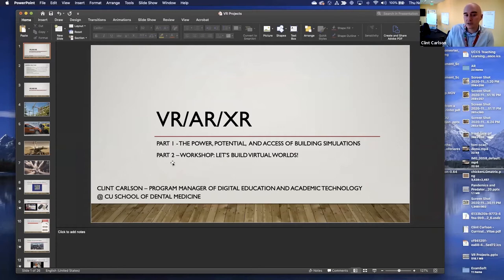So this is gonna be in two parts. One is really talking about the power and potential of creating simulated environments, which is really what XR is. So we're talking about extended reality, virtual reality, augmented reality. It's all about simulating environments and experiences and conversations and interactions. Then we're gonna move into part two, which is the workshop where we're going to be actually creating a virtual reality world together today. And you'll see just how quick and easy it is to jump in and start building things out. Our project today is we're each going to create a parade celebrating University of Colorado. So you'll see that in 20 minutes when we hop right into it.